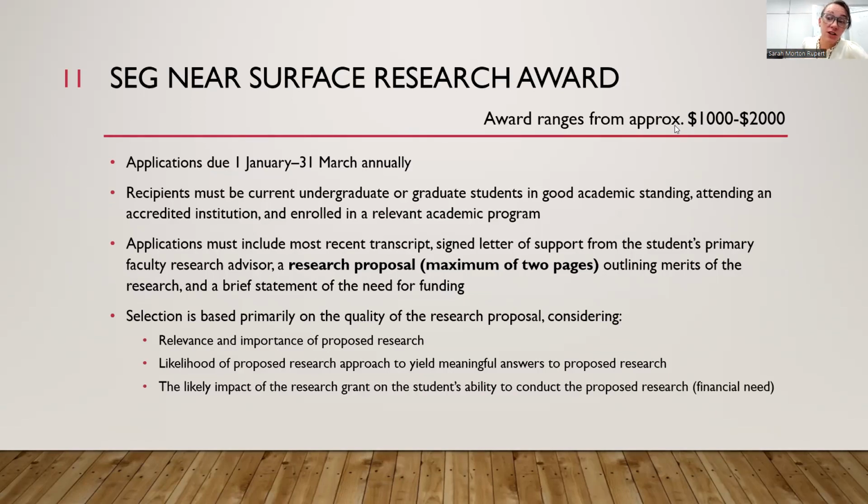So this application process will start in January. And this requirement is a 2-page research proposal. So this is where it's important to be clear and concise and to the point with what you're trying to do with your research. And something that's really important in this as well is providing your budget. Like I mentioned earlier, I believe budgets can be difficult to think about. So in addition to the quality of your research proposal, what's important to granting agencies is they want to see how much you've thought out the logistics of your research project.